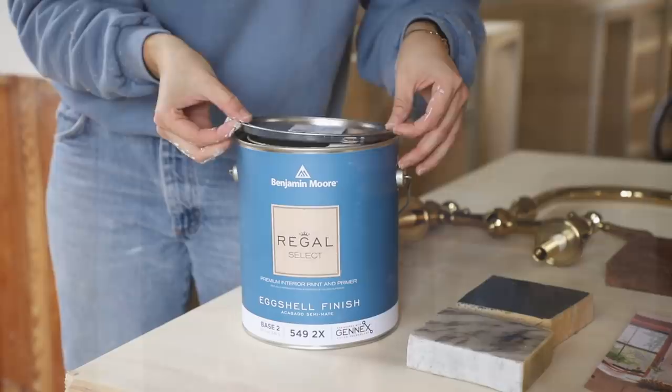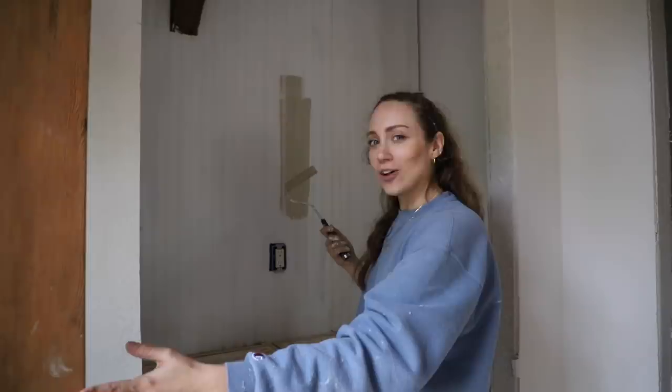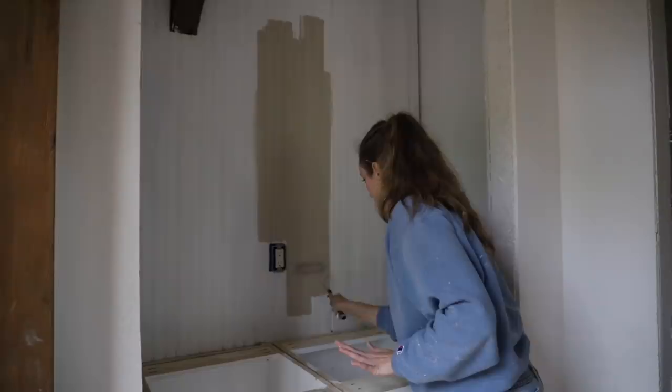And new beadboard is much easier to install than salvaged beadboard. This is the Regal Select interior in eggshell that we're doing for the walls. And I'll come back with a little baby brush. I'm ready for this space to feel all encompassing, like you're just surrounded by the same color. I don't know, something about it just makes me really happy. And then it has a ceiling? That's major. I did not know how I was gonna do this and I just tackled it.